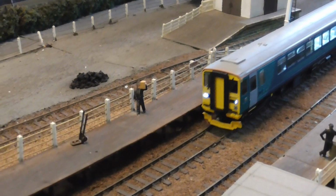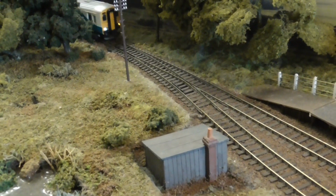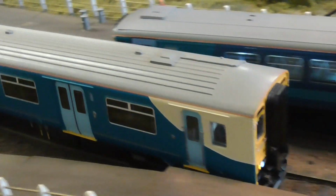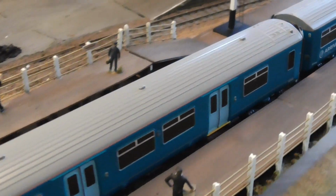153327 has just arrived at Penmaenpool with a terminating service from Thomas Watson. Okay, here it is, 150256.